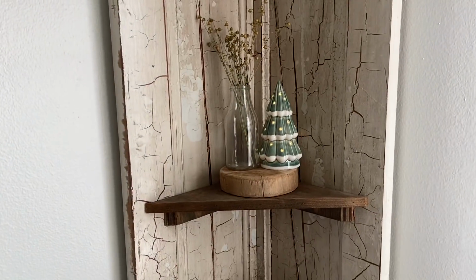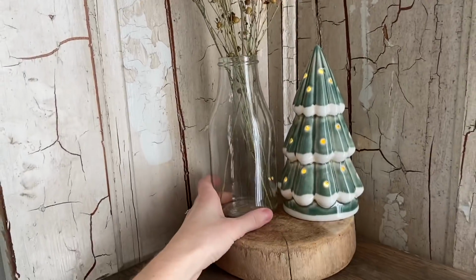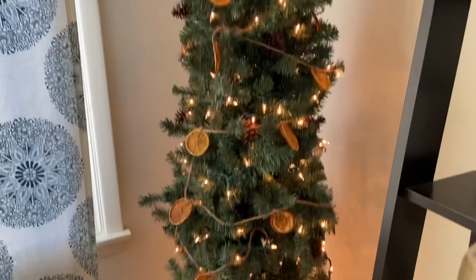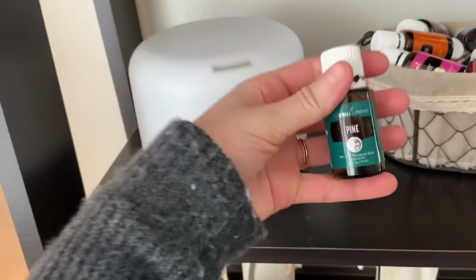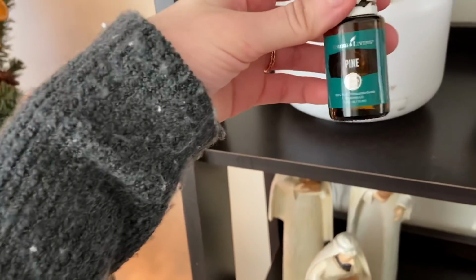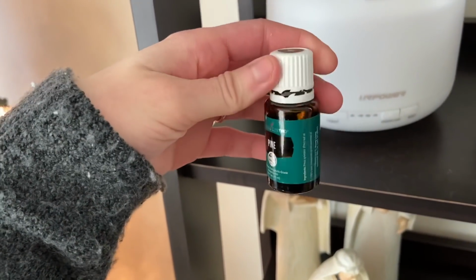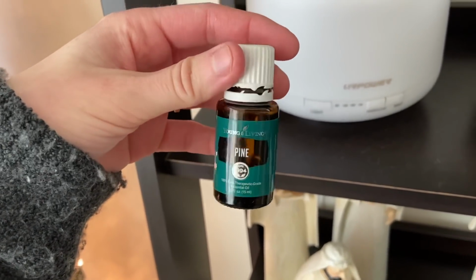And then if I don't change these out, that's no big deal, but I would like to find something a little more wintry. Tip that I would like to give you guys, if you have a fake Christmas tree, one thing that I do, since I don't have a real Christmas tree and don't get to smell the Christmas tree, I use pine essential oil and I put that in my diffuser. This smells just like a real Christmas tree, and it's really cheap and a good alternative to use if you don't have a real Christmas tree.